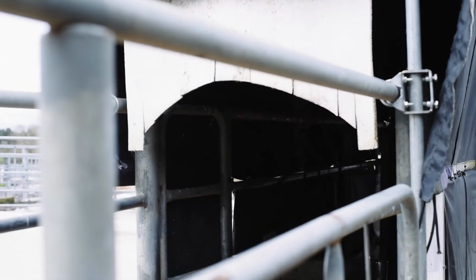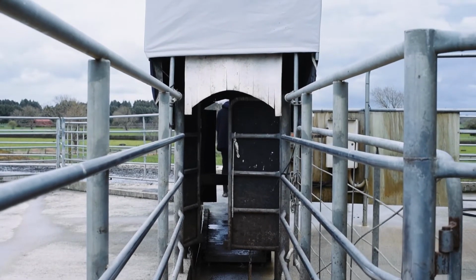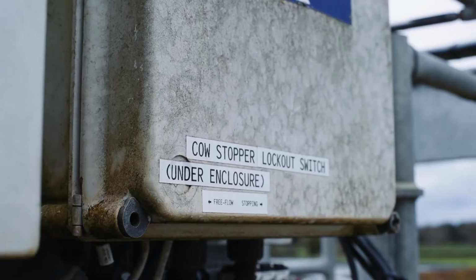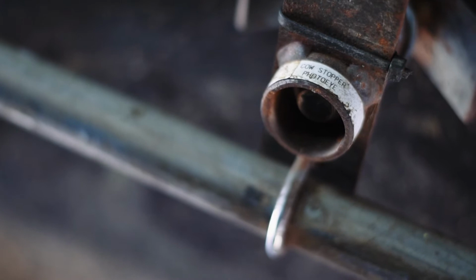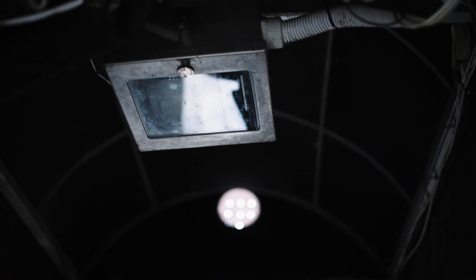To get the system out on farm, we installed a booth which protects the 3D scanner from sunlight and managed cow flow through the system, so the system had a chance to read the identification of each cow and match it up with its 3D scan.